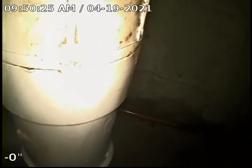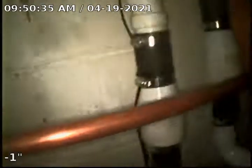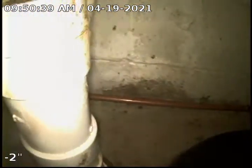Today is Monday, April 19th, 2021. We're at 3135 Wendover Road out in Troy. As you can see, we're at the main clean out. They put a bushing in, and there was a sump pump that was tied in. This used to have a torpedo pump in it.